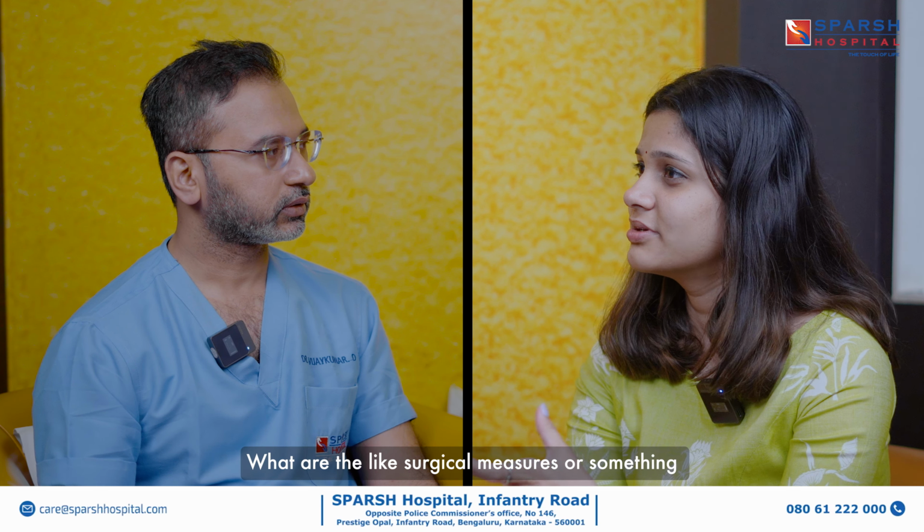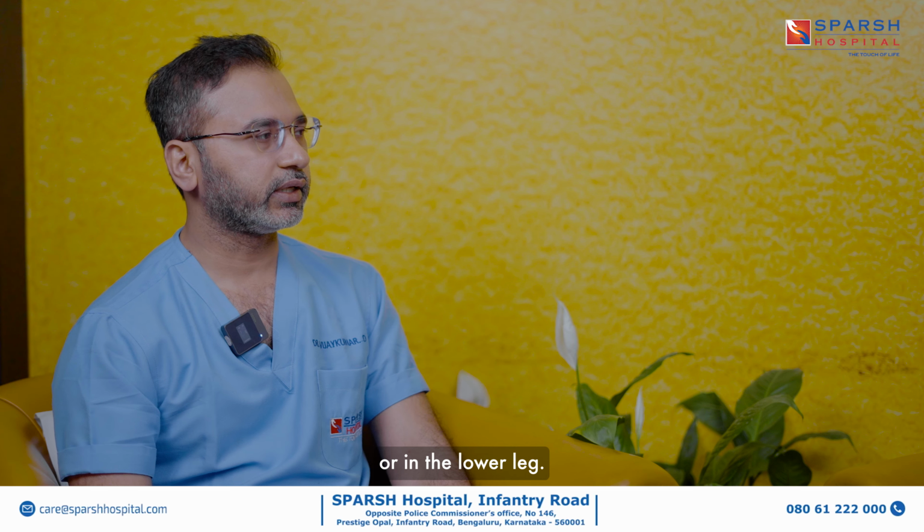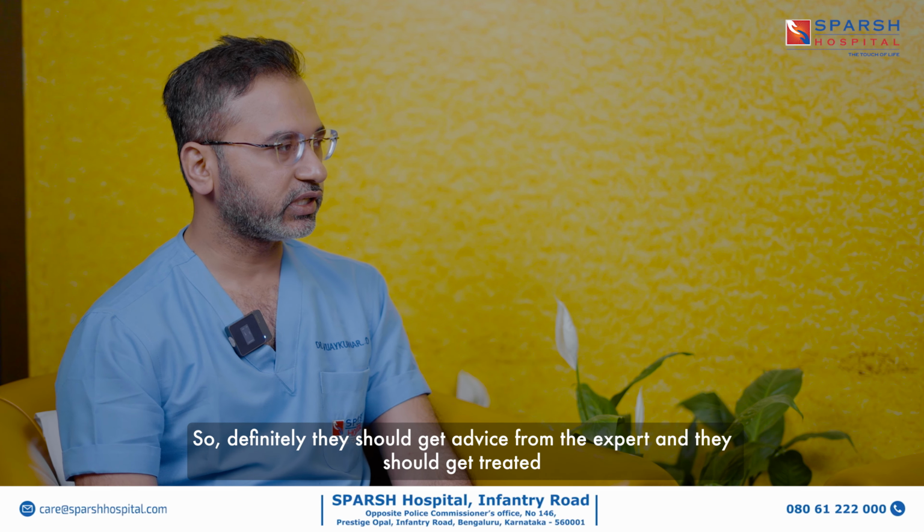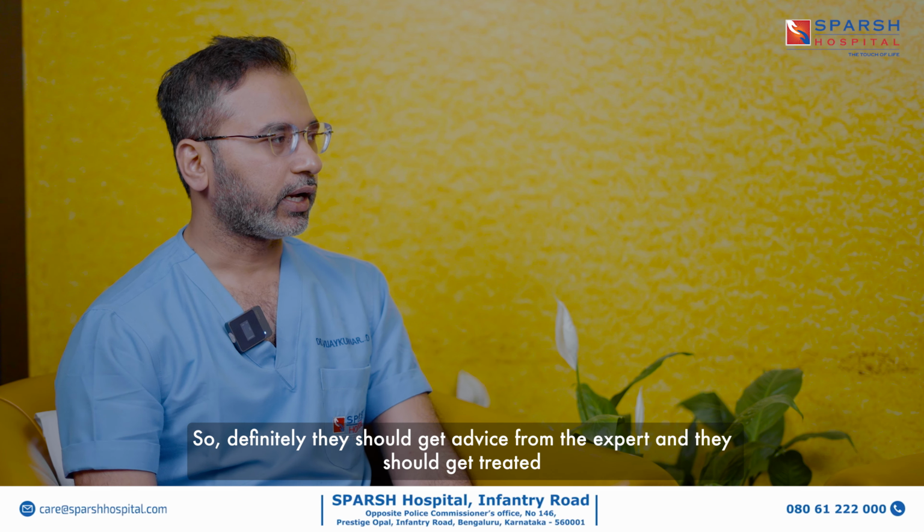The second issue is in the long term. If they don't get treatment for a long time, say 5 years or 10 years, it causes knee pain or back pain, and there is some alignment issue in the spine or in the lower leg. So definitely they should get advice from an expert, get treated, and make it straight. Coming to the treatment, what kind of treatments are available in the hospital sector right now?